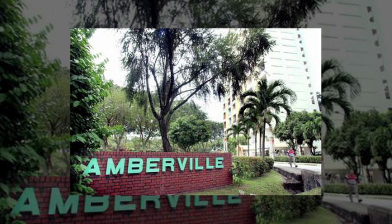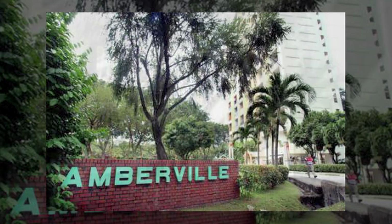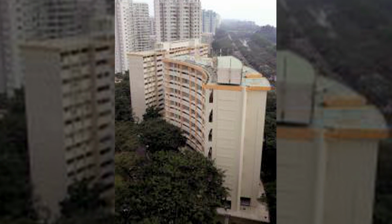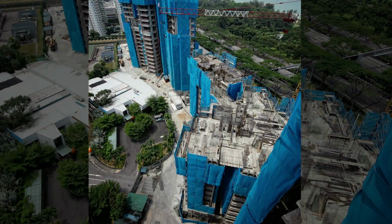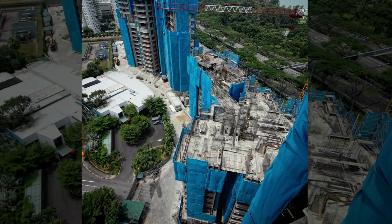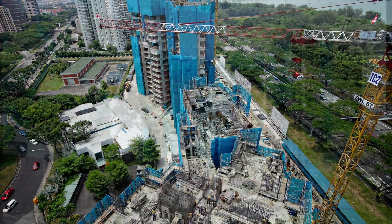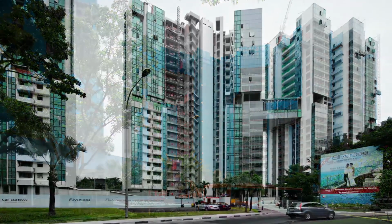Formerly known as Amberville, an old estate close to 30 years old, it was characterized by an empty nester resident population. Amberville was also undervalued and in need of rejuvenation with its dated architecture and deteriorating infrastructure. In 2006, Far East Organization procured the site at $396 per square foot per plot ratio in a collective sale with the consent from 95% of the former owners.